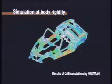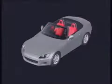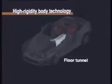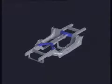Most car makers reinforce the lower body, including the floor frame and side sills, to obtain the rigidity an open body requires. This approach, however, not only fails to provide sufficient rigidity, it also makes the car heavier. Starting from a fresh perspective, we look to the floor tunnel to serve as a key rigidity member. Both front and rear subframes are optimally laid out and connected to a strong mainframe to create a light yet highly rigid body.